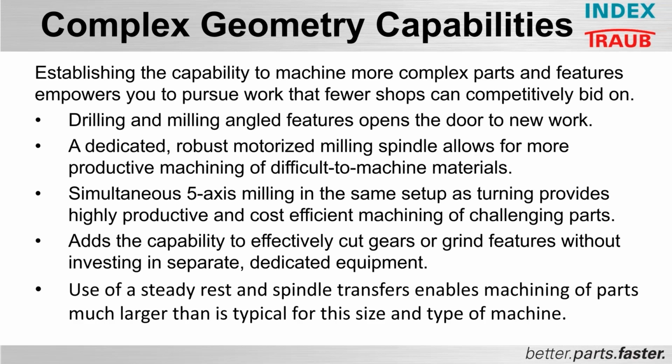Some turn mill machines are capable of machining gears, and very accurate gears. Also, some have the ability to grind certain features in the operation. These are typically considered other equipment, dedicated equipment to do these features. This can save you money from having to invest in dedicated equipment and reduce some labor costs. Also, in many of the turn mill machines, you can machine larger parts that you typically would not be machining in a turning machine. By use of steady rest, by use of spindle transfers, things of this nature, you can machine much larger parts in the machine.